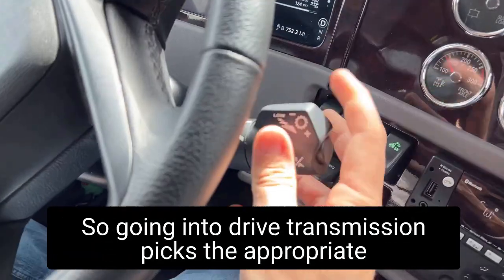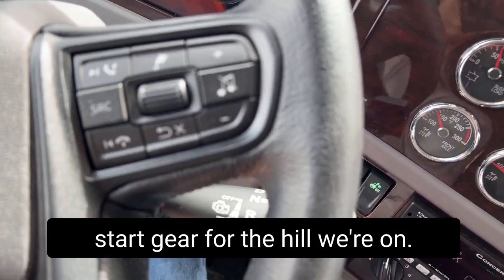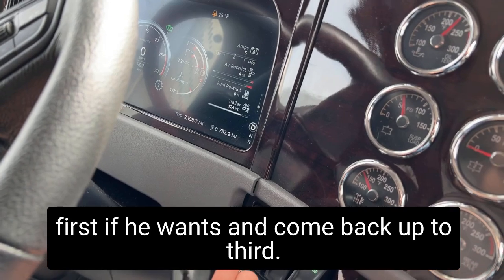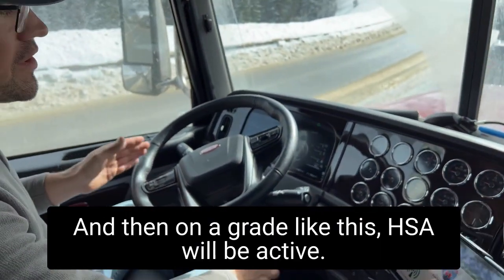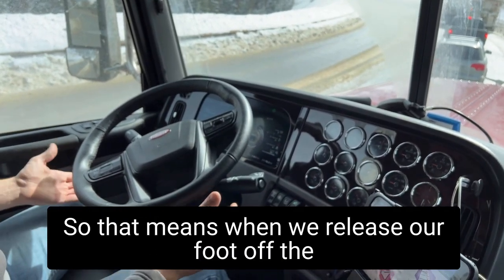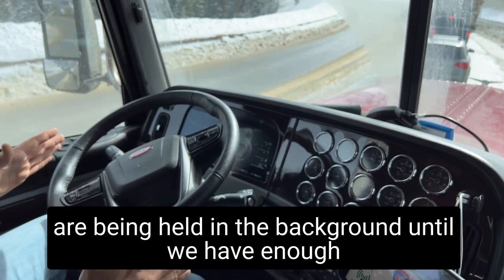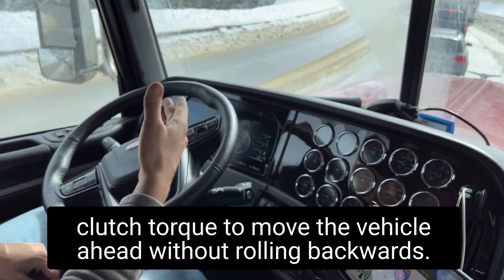Yep. So going into drive, transmission picks the appropriate start gear for the hill we're on. The driver has the option to button down all the way to first if he wants. He can come back up to third. And then on a grade like this, HSA will be active. So HSA is hill start aid. That means when we release our foot off the brake, the clutch will begin to close, and the brakes are being held in the background until we have enough clutch torque to move the vehicle ahead without rolling backwards.